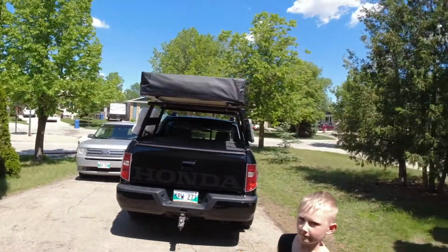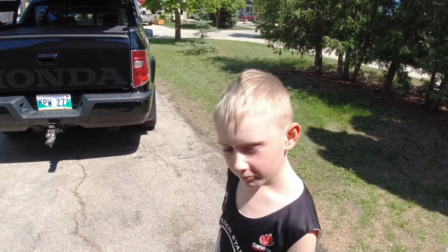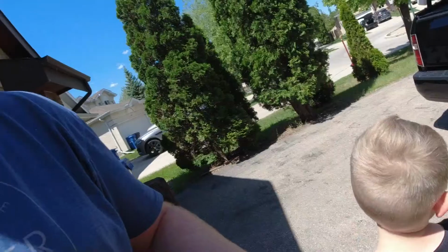Okay, we're here, about to leave in the Honda Ridgeline for the first time. Are you excited, Easton? Yes. Okay, he's actually excited. He got a haircut for this trip. And we're loading up the Ridgeline right now.